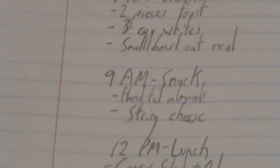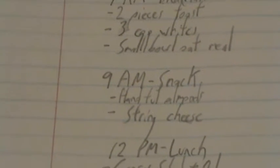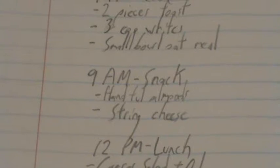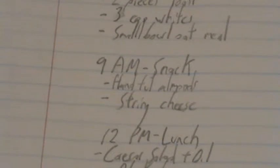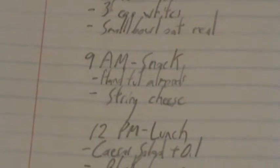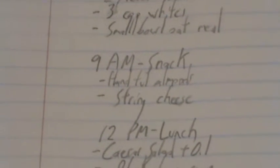All right, moving on to my snack. I know that I have 15 minutes at 9 a.m. to eat a pretty good snack. So I've chosen something that is accessible, a handful of almonds and string cheese. This comes as a suggestion from one of my clients, and this is a good filling combination and an advantage of something you can pop quickly, and that can be stored maybe in a bag or something that you can access quickly.